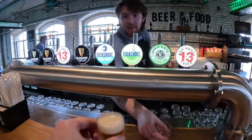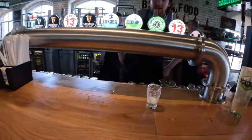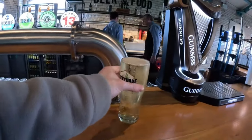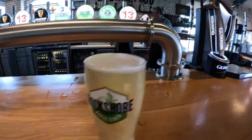So this is the Upper Gate Citra IPA. Let's try the Citra IPA. Lovely. Oh yeah, that's nice. Citra's nice, yeah? So I got the apple cider and the Citra. Thank you so much. Hey, look at that, guys. Obviously I've drunk two Guinnesses, so I don't really want to be drinking any more Guinness, because Guinness is quite heavy on the stomach, you know?